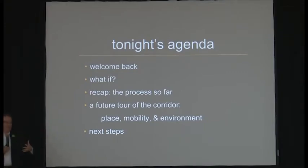And double check it, because we're not finished. This is just work in progress, draft work. We are going to look at some what-if pictures and diagrams and information that explain those pictures, and then ask you some questions along the way, using the little keypads that I guess they're passing out now.